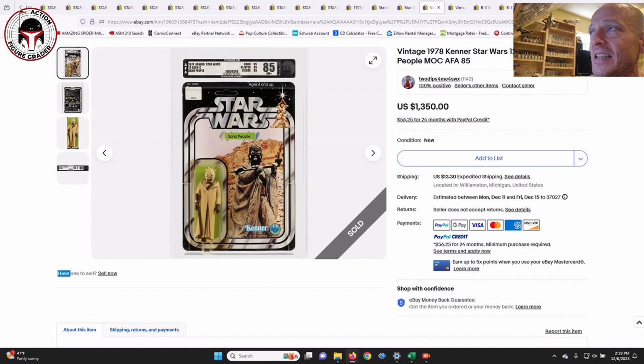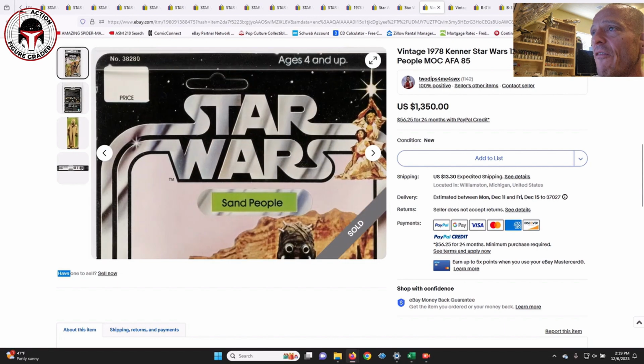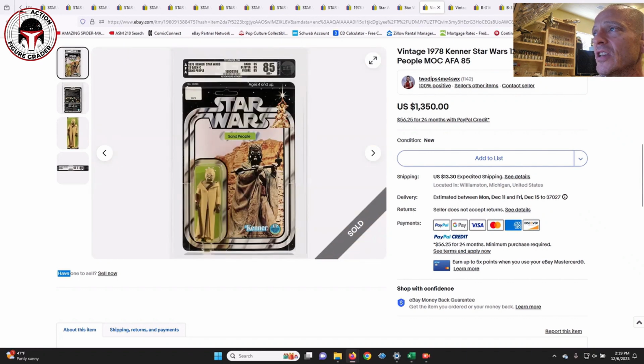This is a 12 back C Sand People and it has yellowed since grading. It's got straight 85s for the subscore, 12 back C, and look how much it's yellowed. You can see how much the blister has yellowed. So this grading label is no longer valid. It still sold for $13.50, but a 12 back C Sand People that is appropriately labeled yellowed blister, I don't think it would sell this high. Me personally, somebody bought this that probably didn't do their homework. That's my guess. Okay, no offense if you happen to buy this.